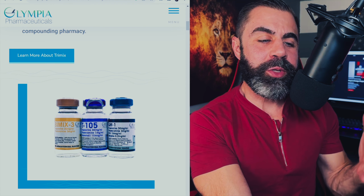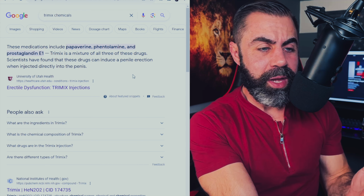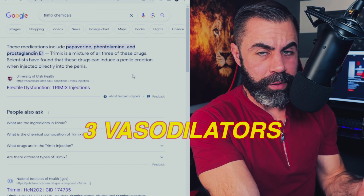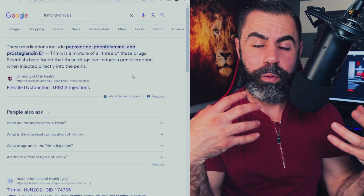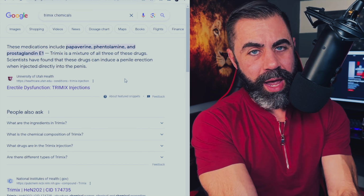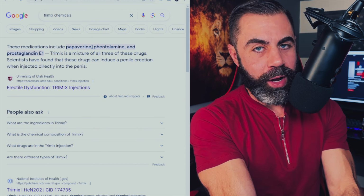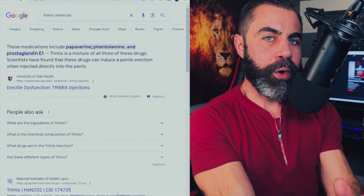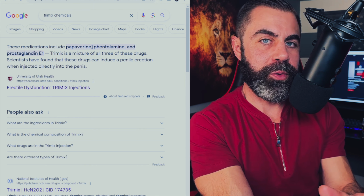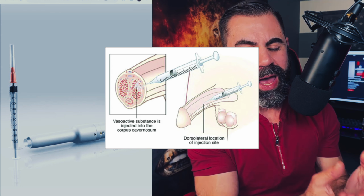I want to talk about my experience, but first let's break down exactly what this is. Trimix is a combination of effectively 3 vasodilators. These are going to relax smooth muscle in the junk and ultimately promote blood flow. They are the following: papaverine, phentolamine, and prostaglandin E1. You may not have heard of these before, but they're very effective for inducing erections. We're going to talk about the mechanisms of action in a second, but the whole basis of Trimix is that you are literally injecting these 3 chemicals into cavernosal tissue.